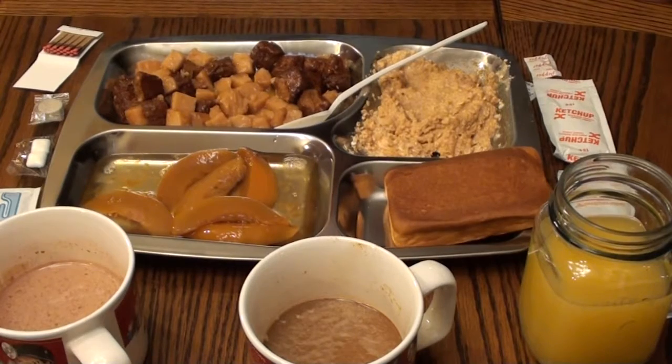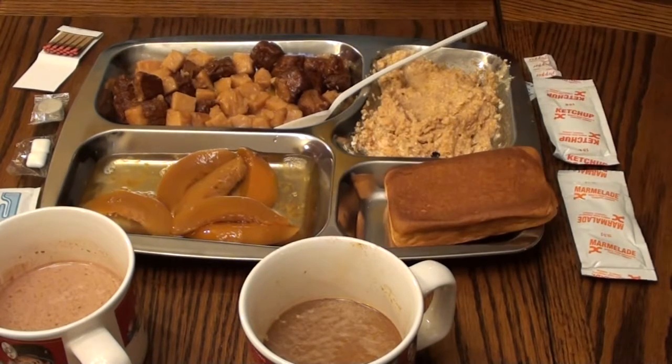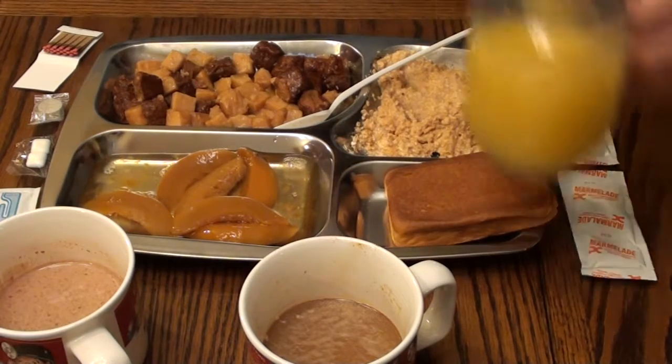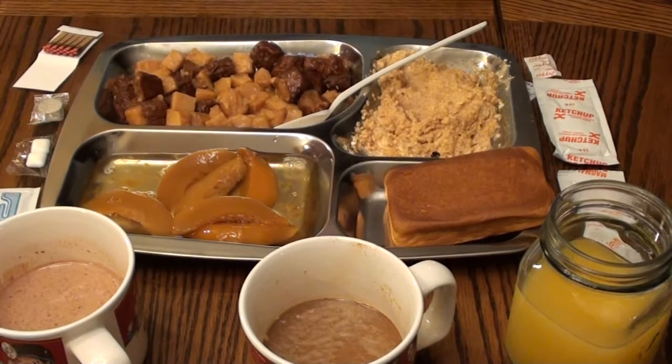Alright, well, let's get everything a shot here. First off, I am thirsty, so right away this is what I gravitate towards. Mango sports drink. Smells really good. Tastes really good too. Definitely has lots of flavor. I watered it down just a little bit, but it still comes right through.